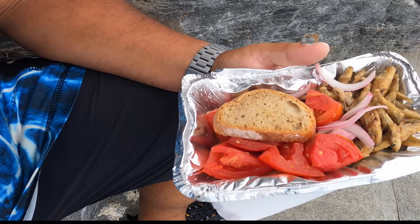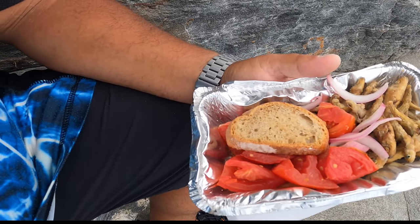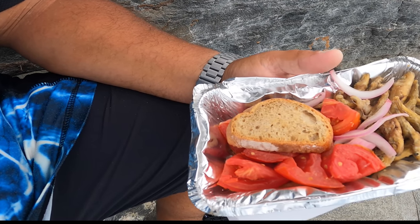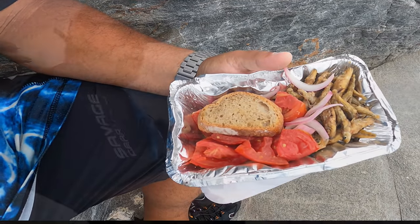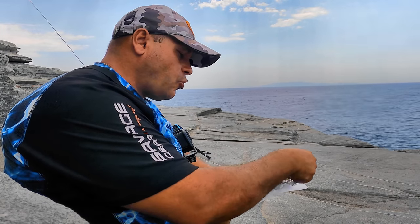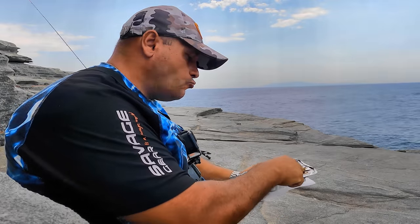Lunchtime. Fried atherina fish, tomato, local tomato, local onion, and handmade bread. Mm-hmm. Nom, nom, nom. Energy time. It's been 3 hours since the first cast.